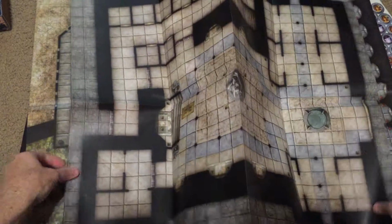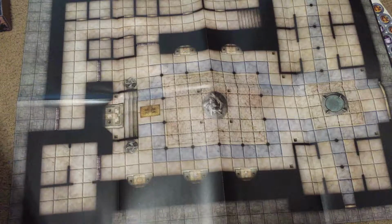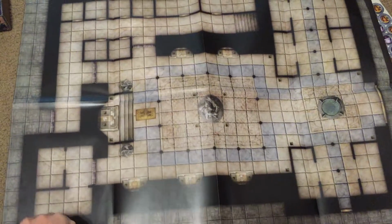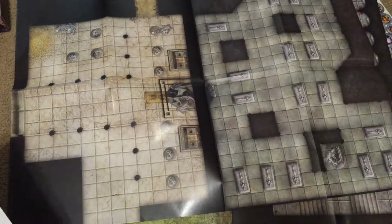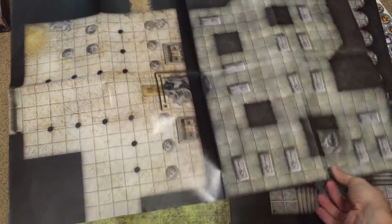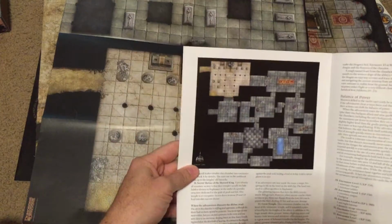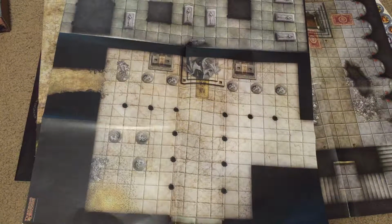Ah, wow! Look at that. That's cool. We have. I want to see what's in. It's not giving us any of what's on this side. Let's take a look at this side. Okay, so here's one. So, right here, is that this? Yeah, that's this map right here. So this is room 33, the Great Temple.